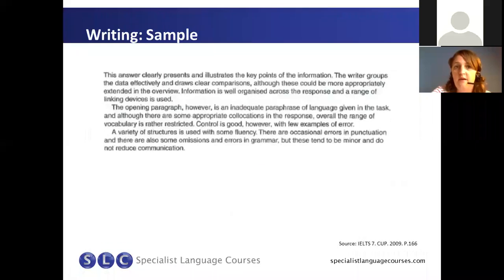So these are the examiner comments. I'd like you to read these examiner comments and see if they're similar to your own. The next thing I'd like you to do is decide on a band score between 5 and 7. What do you think this candidate scored? Okay, let's have a look.